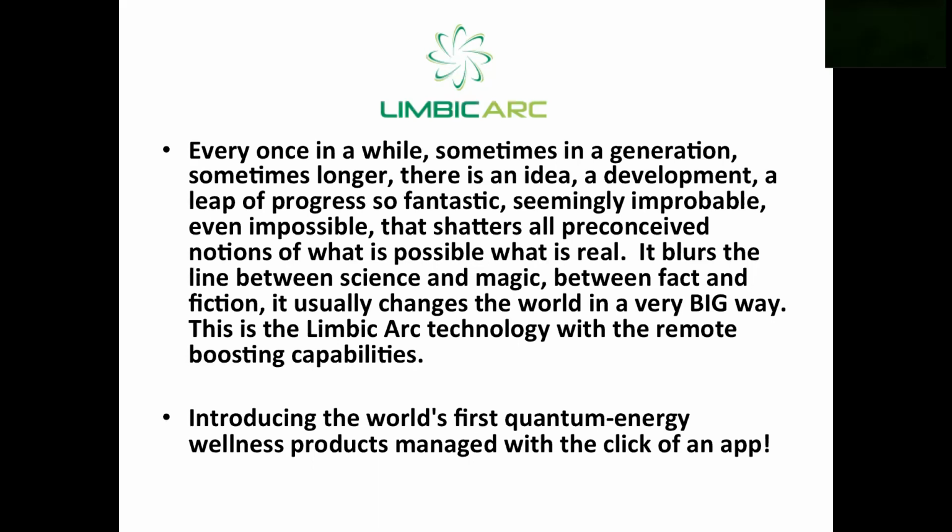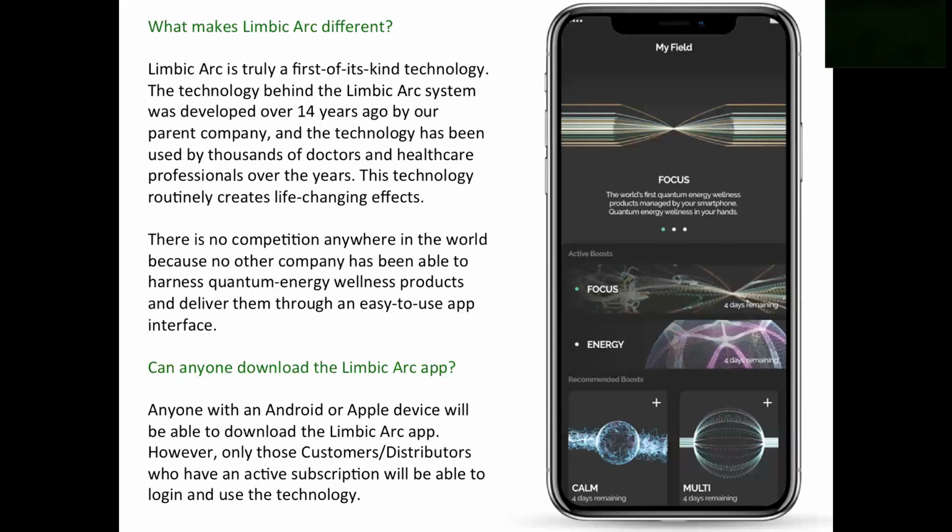Anyway, introducing the first quantum energy wellness products managed with the click of an app. What is it? What makes Olympic Arc different? Anyway, just remember, I've said this before, Olympic Arc is truly a first of its kind technology. The technology behind the Olympic Arc system was developed over 14 years ago by our parent company and Dr. Cook, and the technology has been used by thousands of doctors and healthcare professionals over the years. This technology routinely creates life-changing effects. There's no competition anywhere in the world because no other company has been able to harness quantum energy wellness products and deliver them through an easy-to-use app interface.